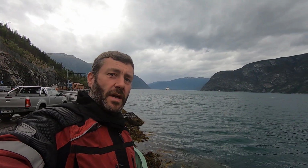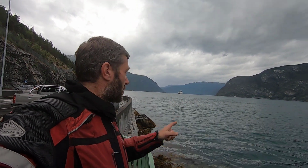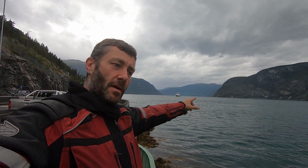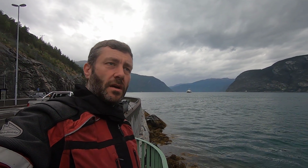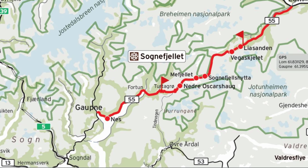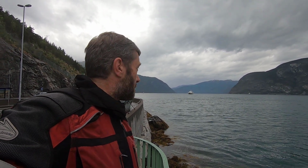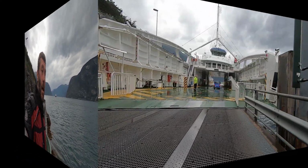There's our ferry just coming in, so we might have timed it okay for this one. So that'll be in 10 minutes, so we'll jump on this. We're in Fodnes now. We're going to go across to the other side over there, and that'll take us up towards Sogndal. Turn right there, and then we're heading up onto the tourist route, and that's going to take us, I think it's called Route 55, which is supposed to be one of the famous routes. So looking forward to that.